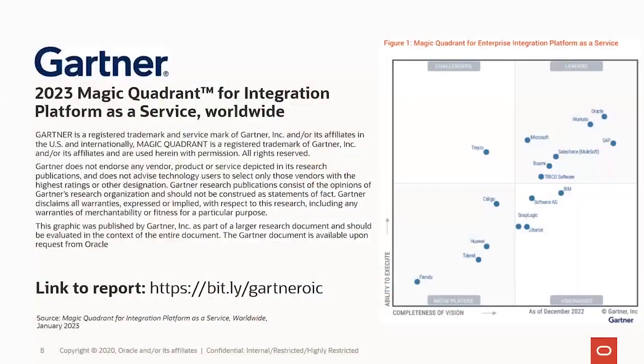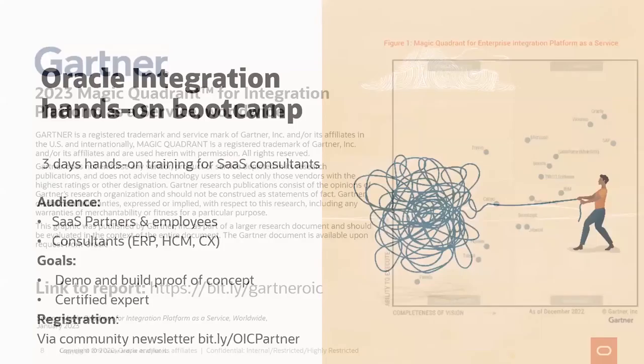On the integration side, thank you very much for all partners. I'm sure you have seen the Gartner Magic Quadrant, and Oracle is now the leading provider. So thanks for the wonderful collaboration, and please make use of it. Please present it also to your customer base.